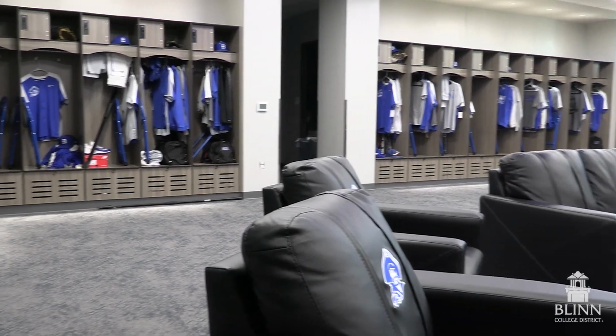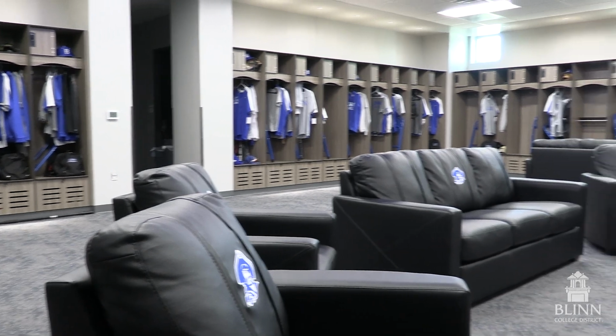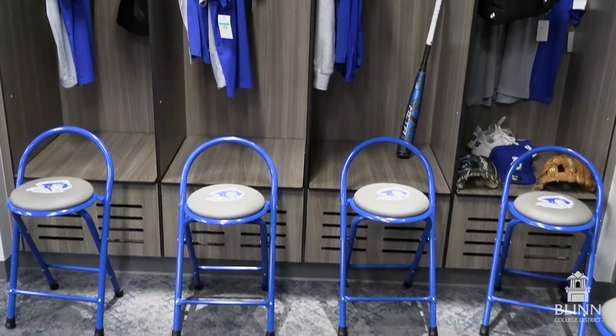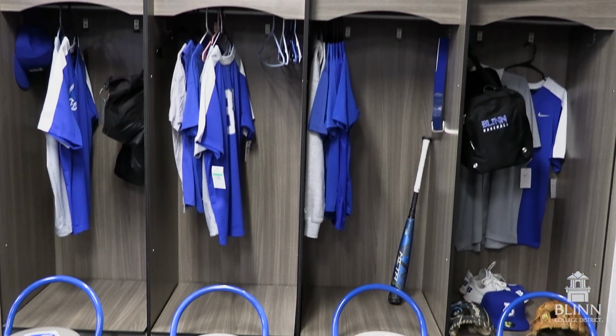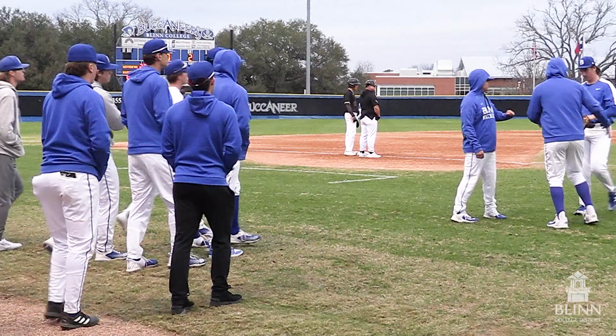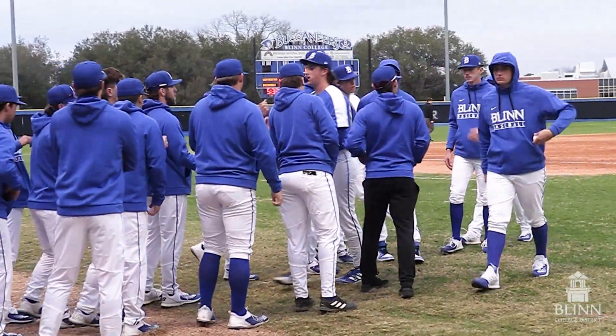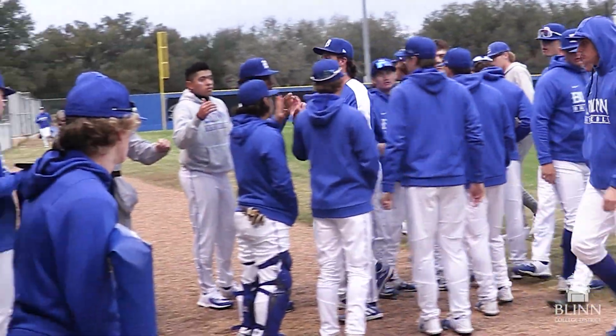I mean, you get the best of both worlds, Division I baseball, facilities-wise, with all the advantages of junior college baseball, which is these guys over here don't get to lose their dream of playing in the SEC or Big 12 or playing Major League Baseball.